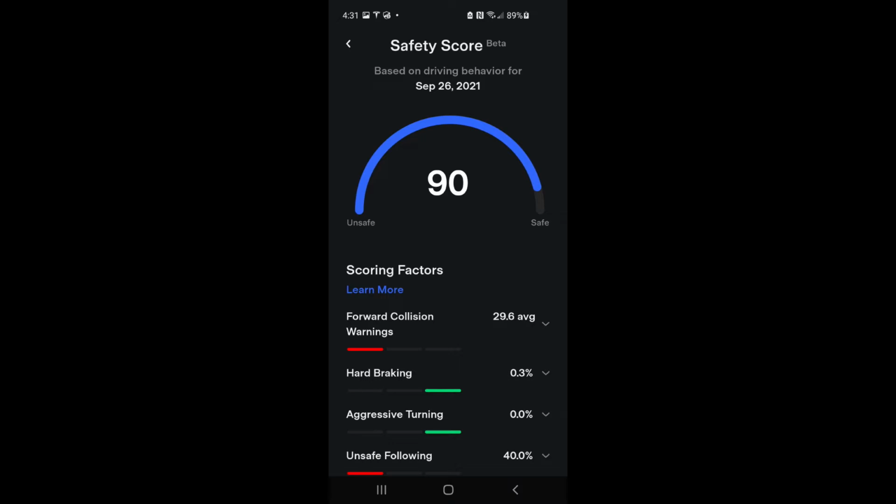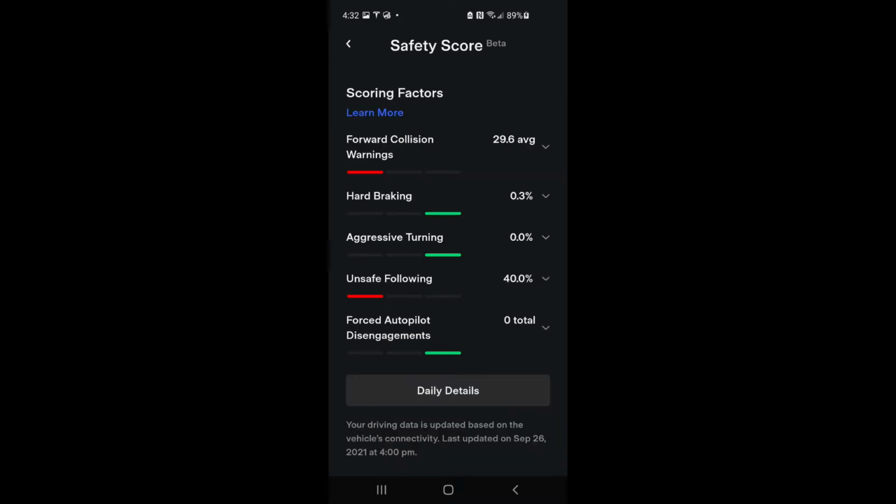So I did know I had a little forward collision warning alarm go off. Someone stopped short in front of me, so I got dinged for that a little bit. My hard braking, I didn't brake very much at all. I barely ever touched the brake pedal, so that was good. And aggressive turning, I was turning nice and slow, so I didn't get dinged for that. Unsafe following, I must have just been a little too close at one point to some other car. And then forced autopilot disengagement. I don't think I ever turned on autopilot, so I didn't get any forced disengagements.